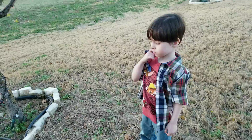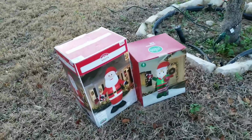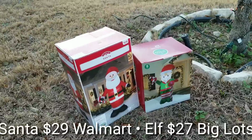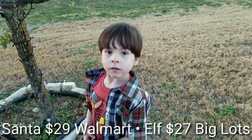The next day. All right, so where do we have, Aaron? Some inflatables. So we have our 8-foot Santa and our 8-foot elf. So we're gonna, the Santa is 9 feet. So let's open these before it gets dark to see how they look, okay?